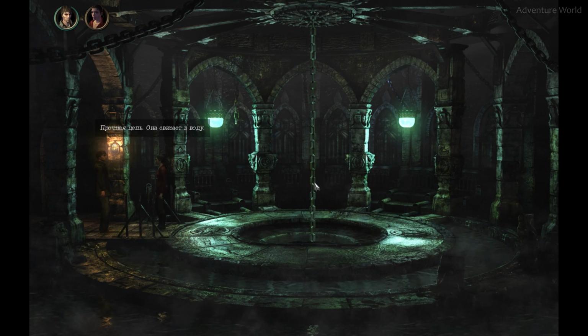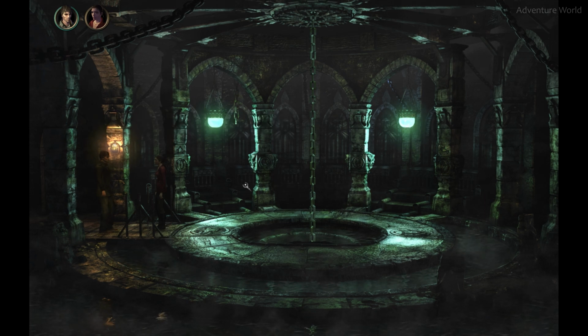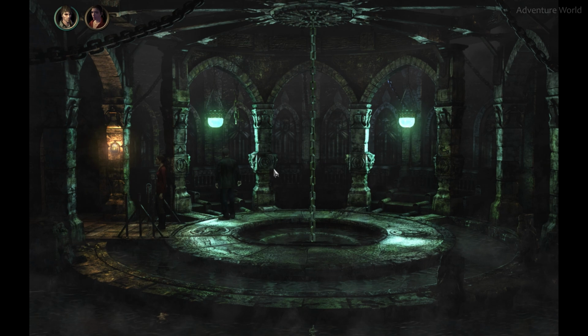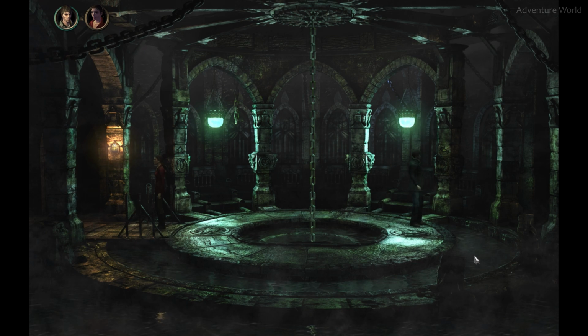A hefty chain. It's hanging into the water. There are hieroglyphics etched all around here. Did the druids build these walls? Here's an illustration of a house and a jar. Here's a pitchfork and a flower. There's a bird and a head chiseled in here. There's a fish and a hand on this column.